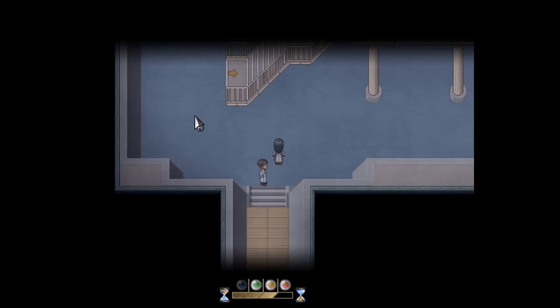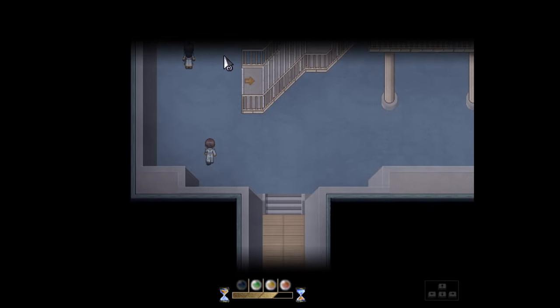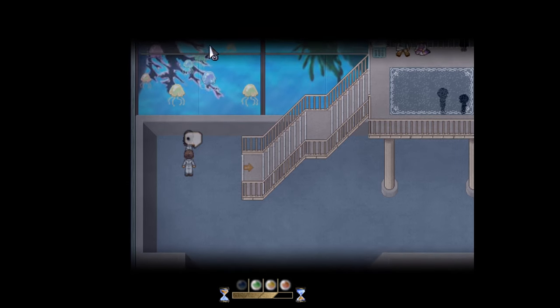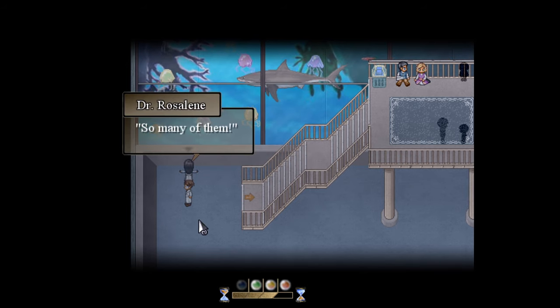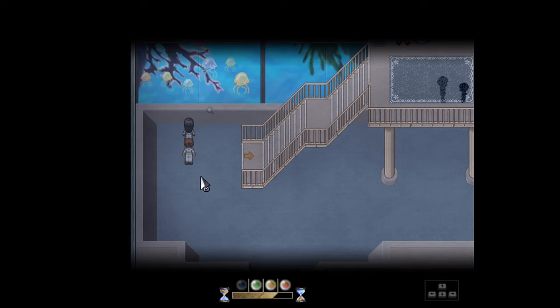Oh my god. What? What's going on? Jellyfish! Oh, she's happy to see them. Are you feeling alright, Eva? Oh shit. So many of them! She likes jellyfish. Well, it's good to have interests other than gardening, I guess.